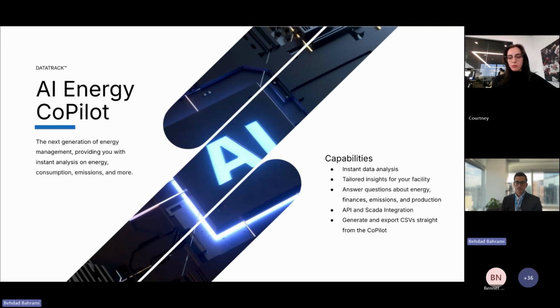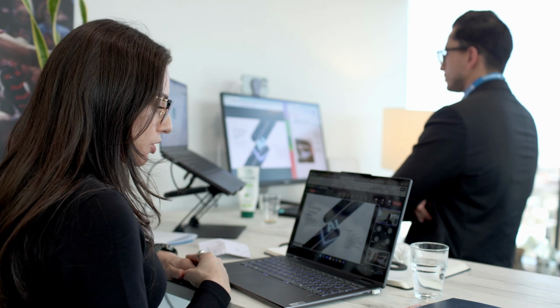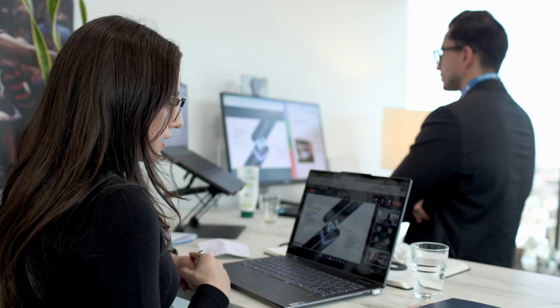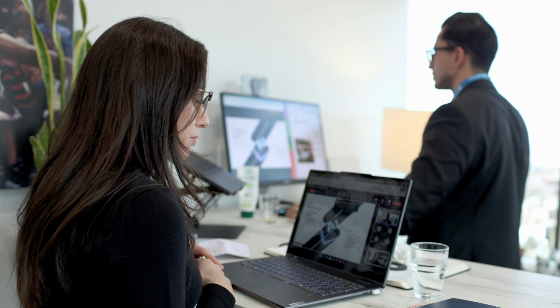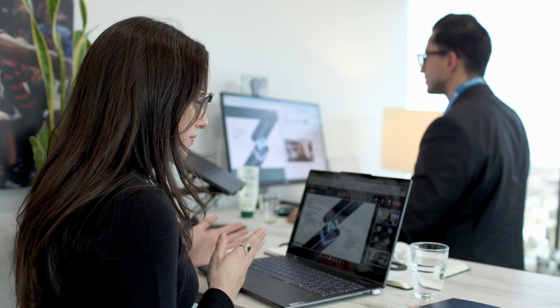And then ultimately you'd be able to ask the AI Energy Copilot questions about that data. Additionally, you can generate and export CSV straight from the Copilot. So let's say you just want to see the data from yesterday. You can briefly ask it, hey, can you please provide consumption data for yesterday, February 4th, 2025, and it'll provide you a CSV file, which you now have at your disposal.